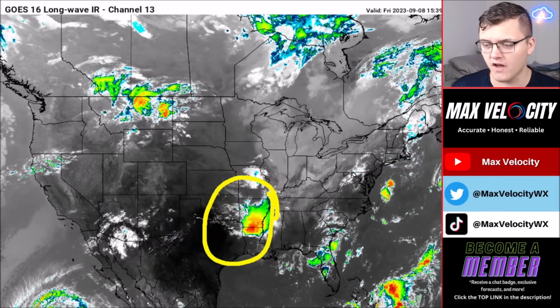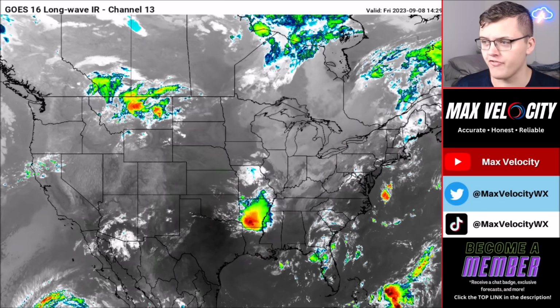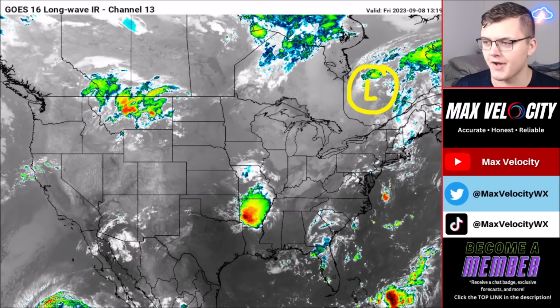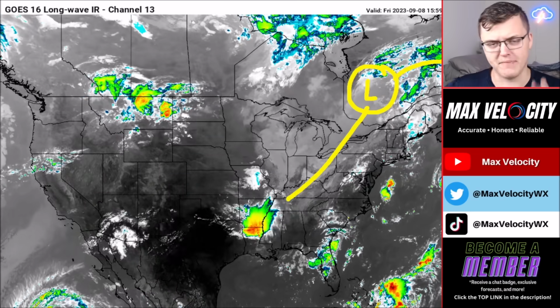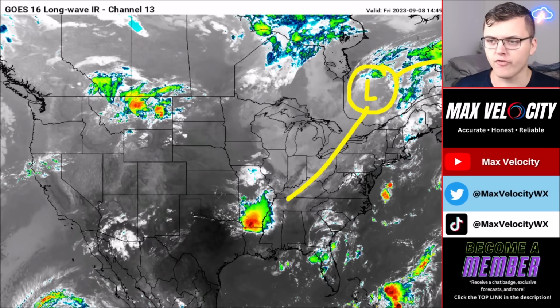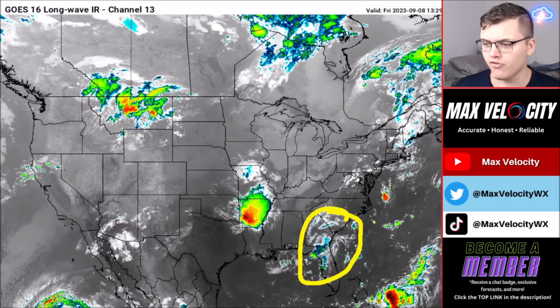We are watching the southern plains, and we're also watching the northeast United States for some additional severe weather. That is because we have a low pressure system that's sitting back up in parts of Canada. We have a cold front that's extending down to the south and east, and also a warm frontal boundary back up to the north. This is going to allow for some severe weather as well in parts of the northeast United States.